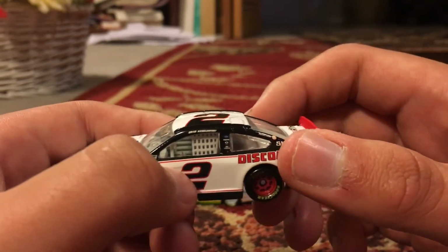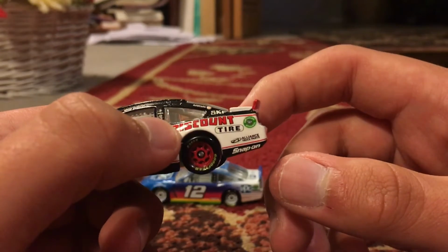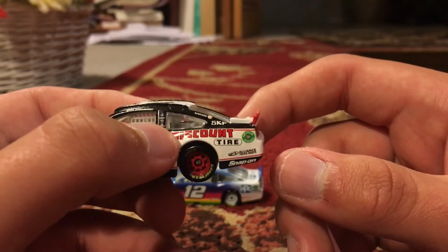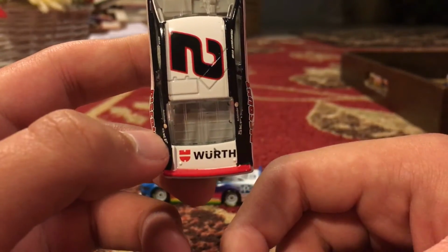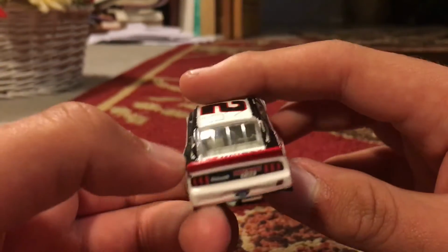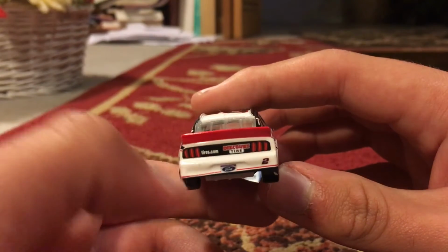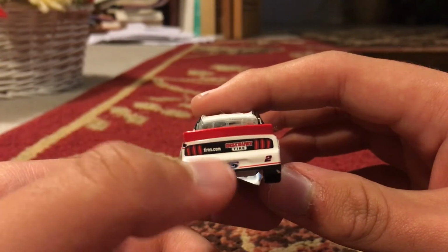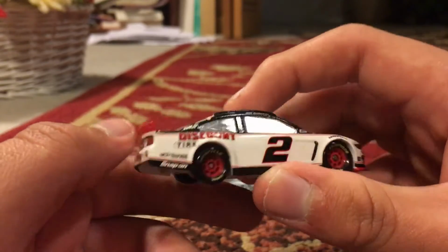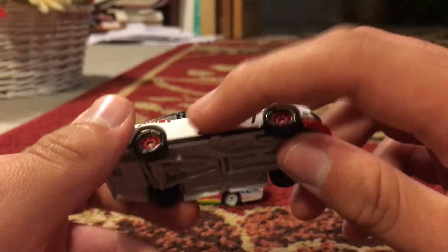Discount Tire right there. You got the black on here. Brad Keselowski there on the name rail. Then you got the pillar. And then you got Auto Trader, SKF, Alliance Truck Parts, Snap-on, American Ethanol. Gas cap right there. Got Worth on the deck lid. We're looking at the back bumper. You have the red spoiler. You got the Mustang taillights. Tires.com, Discount Tire, the Ford license plate, number 2. Same thing on the other side as usual. You got a little marks right there.